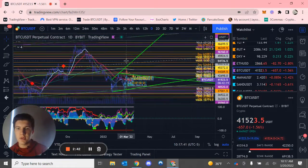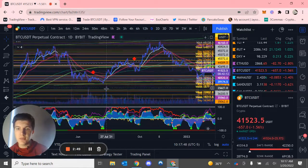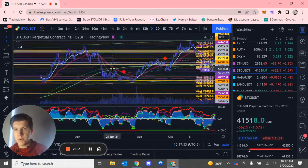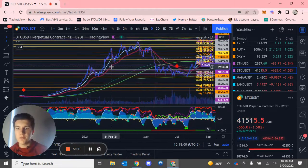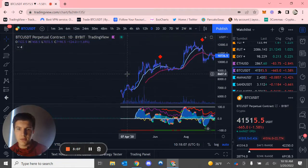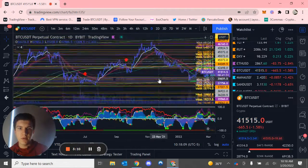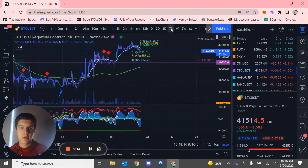Now just looking at the oscillator, we did get the MoneyFlow crossover on the daily level to the positive. And the last time this happened was right here, and that was a very nice pump that marked pretty much the bottom of the June-July range from last summer. Also right here did provide a good pump, and it did end pretty much the COVID bottom. And so that's just something to be looking out for.